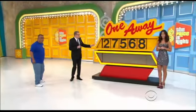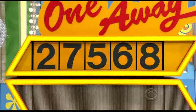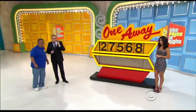One Away is the game. All these numbers are wrong, and they're all one away from the correct number. So this 2 should be a 3 or a 1. The 7 should be an 8 or a 6. All you have to do is tell me which way the numbers should go. It's a 2013 Toyota Corolla. Is that 2 a 1 or a 3?